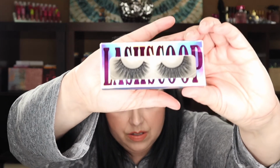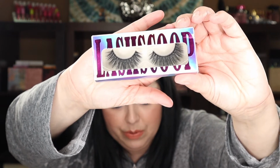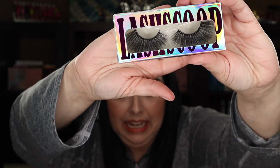Okay, and then the first one is XOXO. See, so yeah, those are very bold, but I think I could still pull them off. But these are the ones I'm not so sure I can pull off. These are Pleasure. I mean, like, I don't know if I can pull those off, but that's okay. I think the rest of them I can.